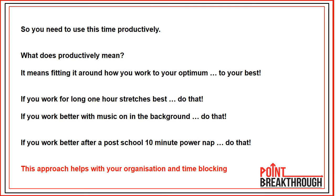So you need to use this time productively. But what does that mean? It means fitting this time around how you work to your optimum. That means how you work to your best. Now, if you work best for long 1 hour stretches, then do that. Most people can only maintain concentration for about 20 minutes and then they need to get up and wander around for a bit. But we're all different.